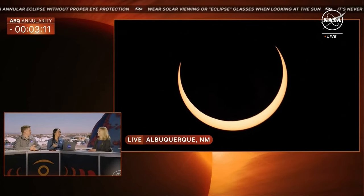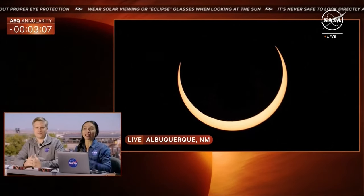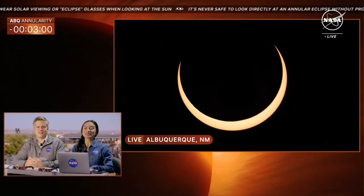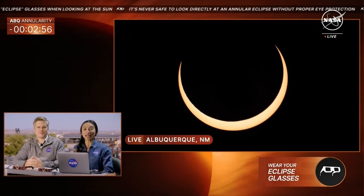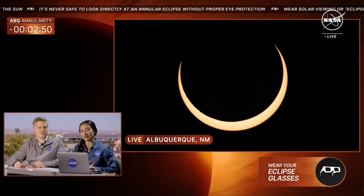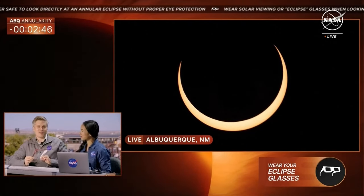The wind has picked up right now, but the skies are clear, and we have a clear view of the annular eclipse. So remember, the annular eclipse is moments away from Albuquerque, and the sun is never completely covered. So during the eclipse, you have to keep your eclipse glasses on the entire time. You can also use other indirect viewing methods too, like a pinhole projector, if you don't have eclipse glasses. So Michael, do you have your glasses ready? I have mine ready. Great.